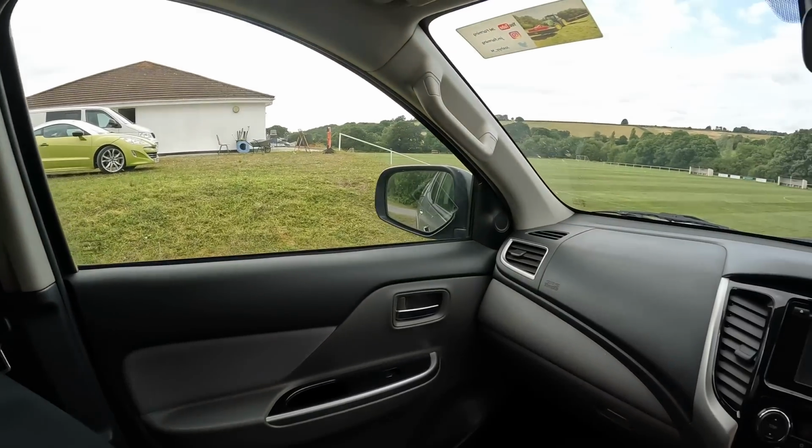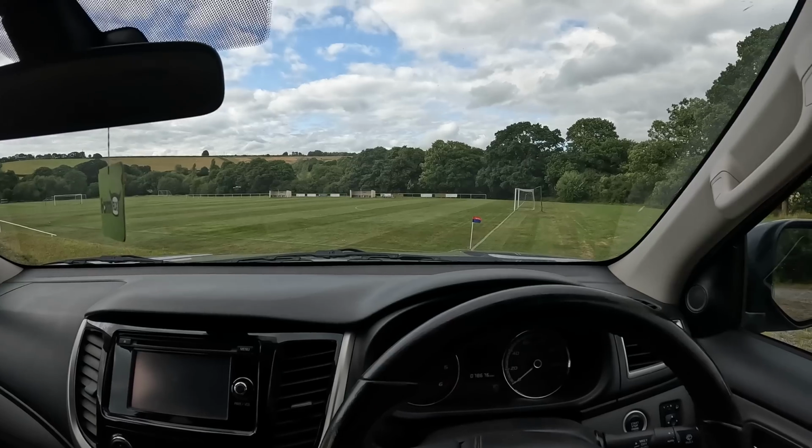So here we are, ladies and gents, Barley Park, Tedburn's Theatre of Dreams. Let's go and get ourselves a win. Game is done and I am home. 4-0 win for the boys. I missed an absolute sitter from underneath the crossbar, which is absolutely standard for me.